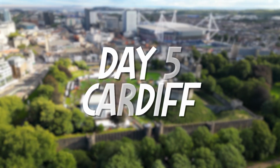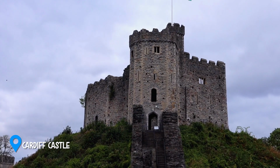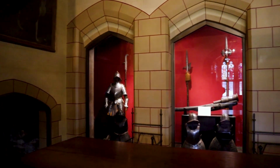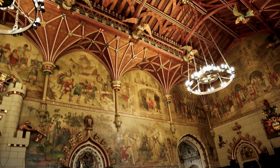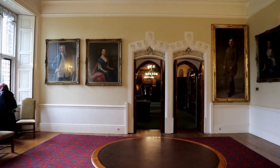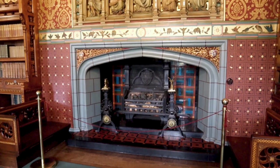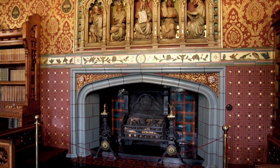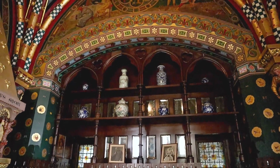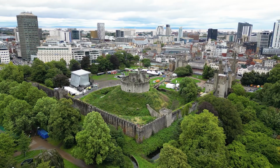Day 5, Cardiff. Here we are at Cardiff Castle, an architectural marvel in the heart of Cardiff. This castle isn't just a building, it's a chronicle of history. Firstly, it's built on Roman ruins, a testament to Cardiff's ancient origins. And secondly, the Victorian Gothic Revival renovations carried out in the 19th century are breathtaking, showing the castle's transformation over time. It's not just a visit, it's a journey through the centuries.